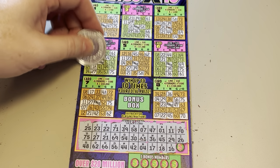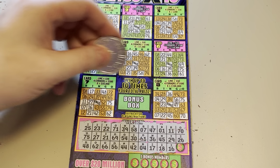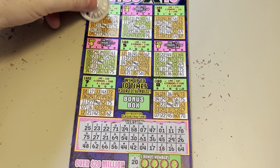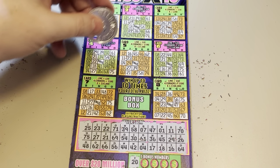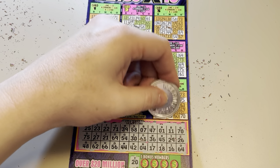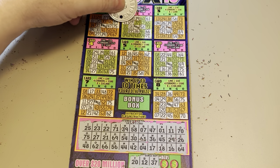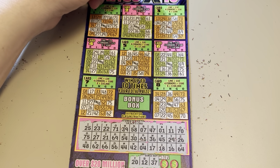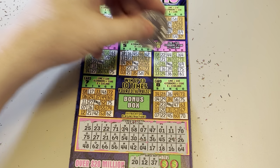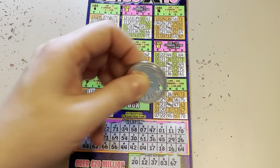Oh, we got a winner here. We got a line. Nice. And we got a couple bonus numbers with this last number here, O-64 and I-20. B-12 and N-37. All right, last two numbers, B-3 and O-67.